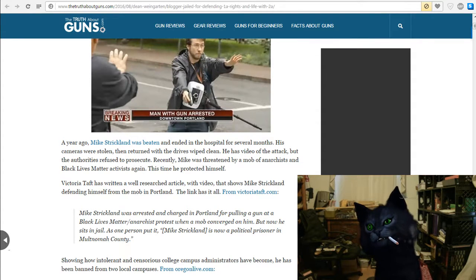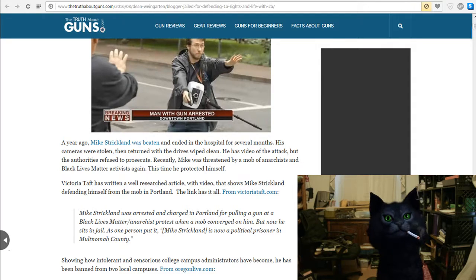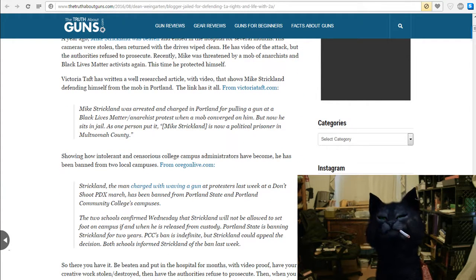So, Mike Strickland was arrested and charged in Portland for pulling a gun at a Black Lives Matter / anarchist protest when a mob converged on him. But now he sits in jail. As one person put it, Mike Strickland is now a political prisoner in Multnomah County. Showing how intolerant and censorious college campus administrators have become, he's been banned from 2 local college campuses as well. This is completely ridiculous, and yeah, it's in the Portland area.